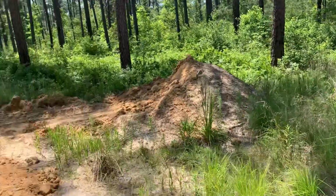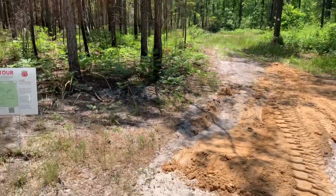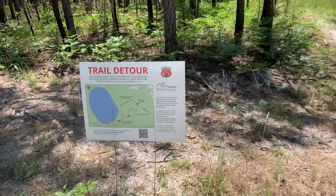Hey guys, we are on hike 29 now. Jones Lake and Turnbull Creek. They said that there's going to be a little bit of a detour on this one from what's described in the book. I think it's over here on the sign.